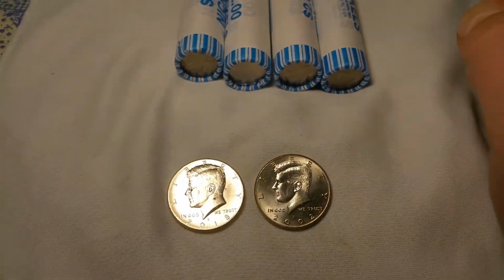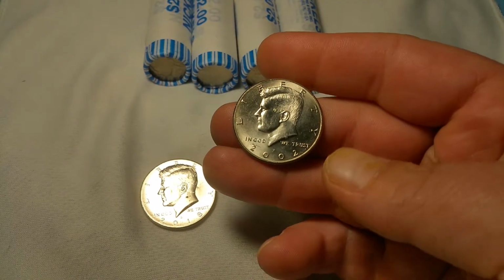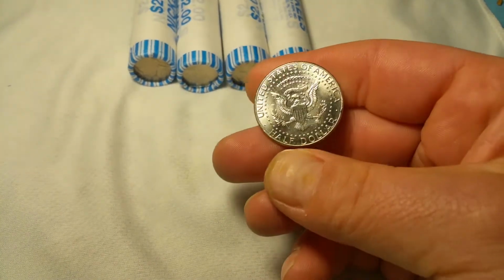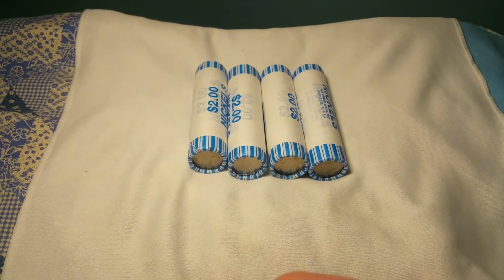Well, no varieties and no silver and no magic. But I did end up getting a 2002 out of Philly, pretty good shape, and a 2018 out of Denver, also in good shape. Since I've only got 4 rolls of nickels, let's rip into those next.